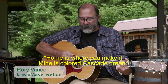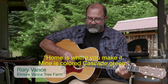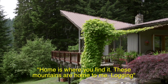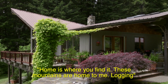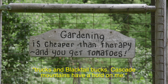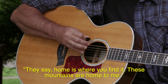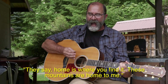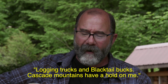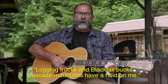Home is where you make it, mine is colored Cascade green. Home is where you find it. These mountains are home to me, logging trucks and blacktail bucks. Cascade Mountains have a hold on me.